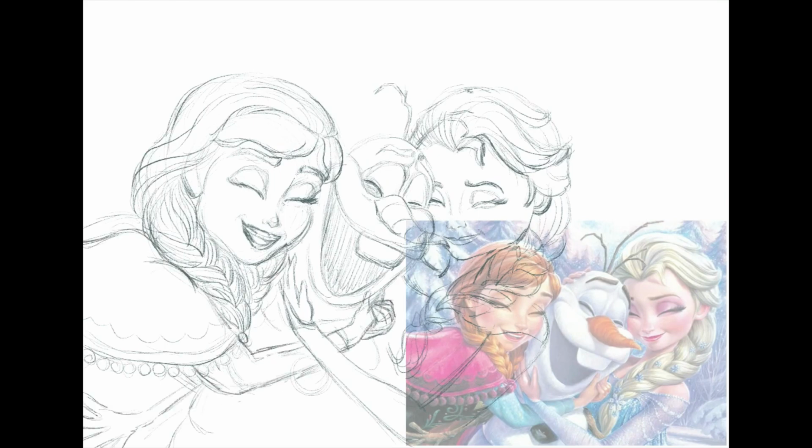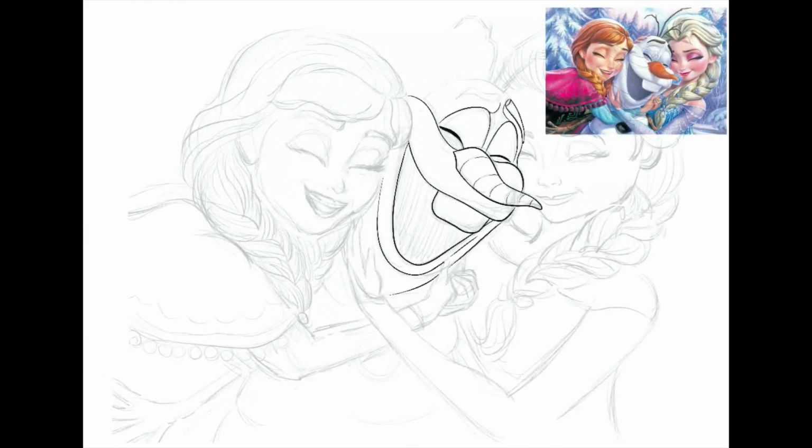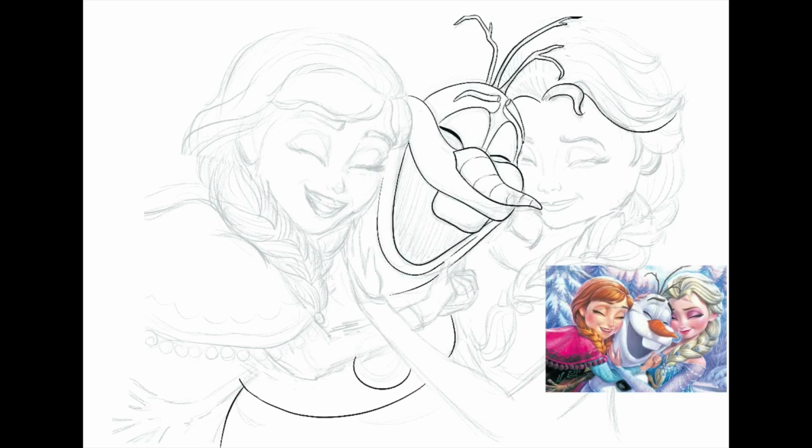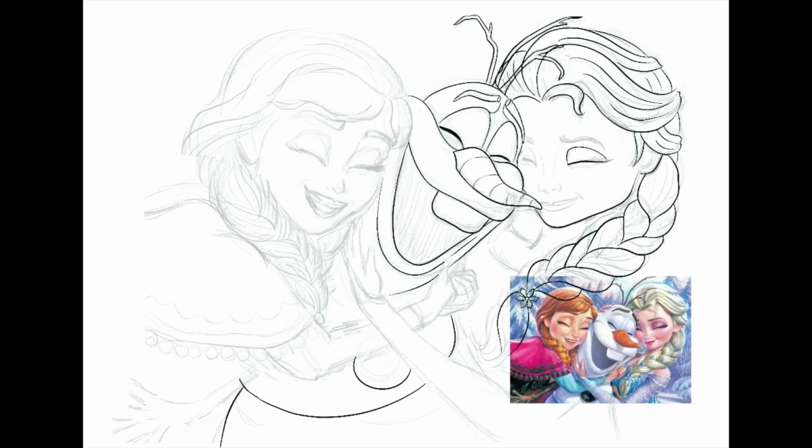So I'm going to take November and December, I believe, to go in and paint all these, because I've never really digitally painted as a main source of painting before. So this is a completely new experience for me, and I'm trying to figure out how to go about doing it.